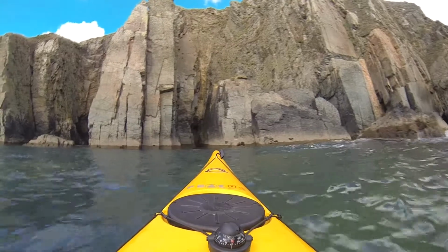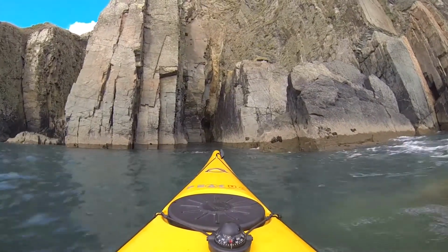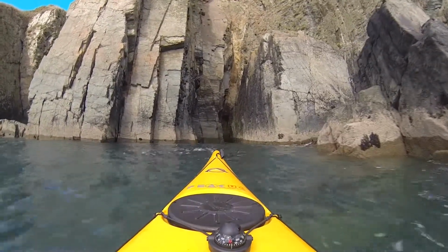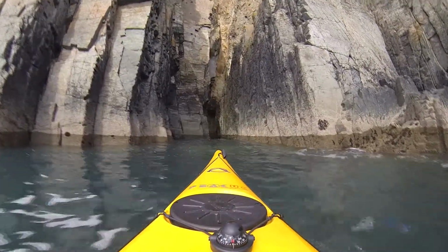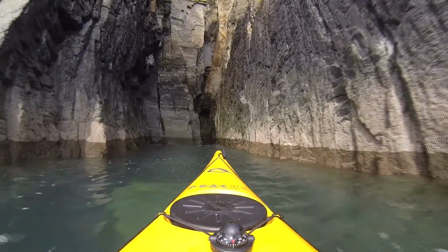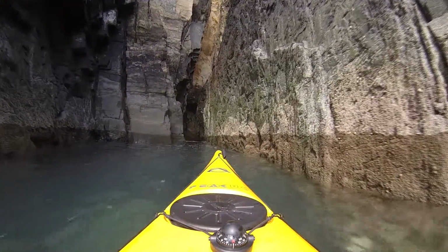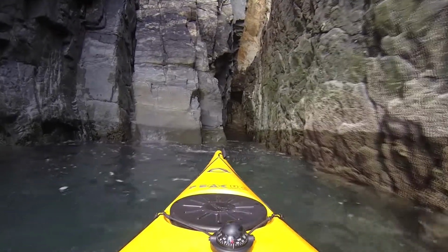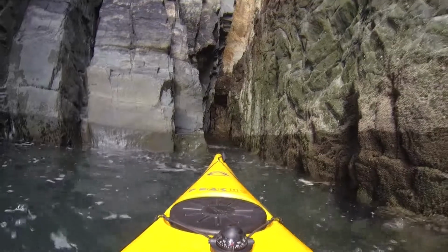I'm going to try and get back into the caves through this very narrow channel that I recently paddled out of. So it's sketchy from this angle, but of course I'm looking into the cave rather than out to the open sea. So the gap was about 2.5-3 foot wide at its narrowest. Absolutely amazing. I think I'll just stop there and show you what I'm looking at.